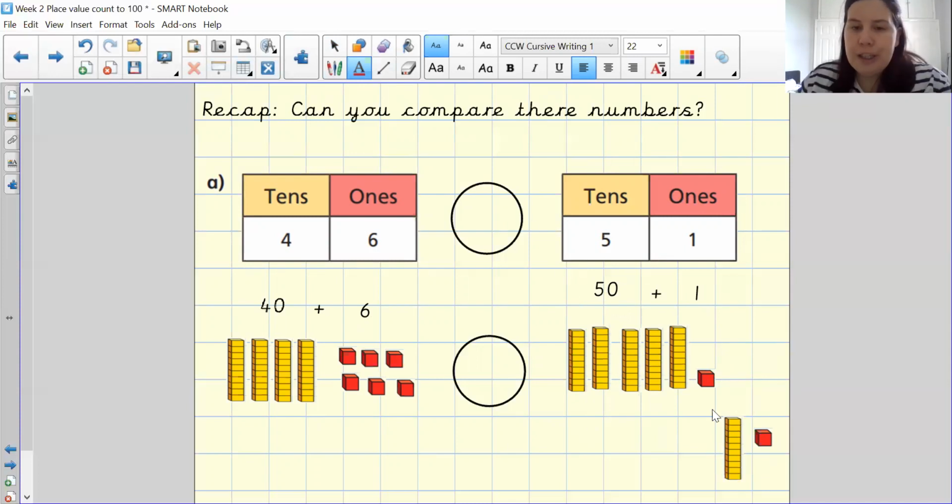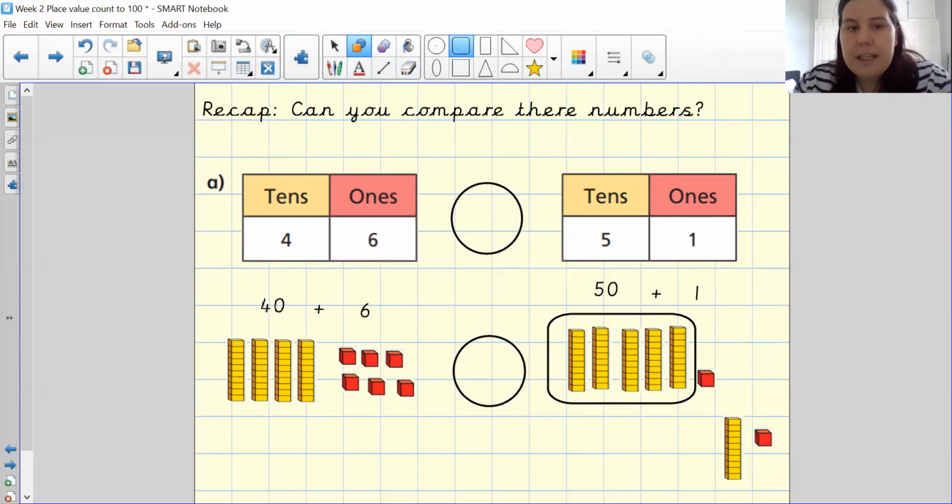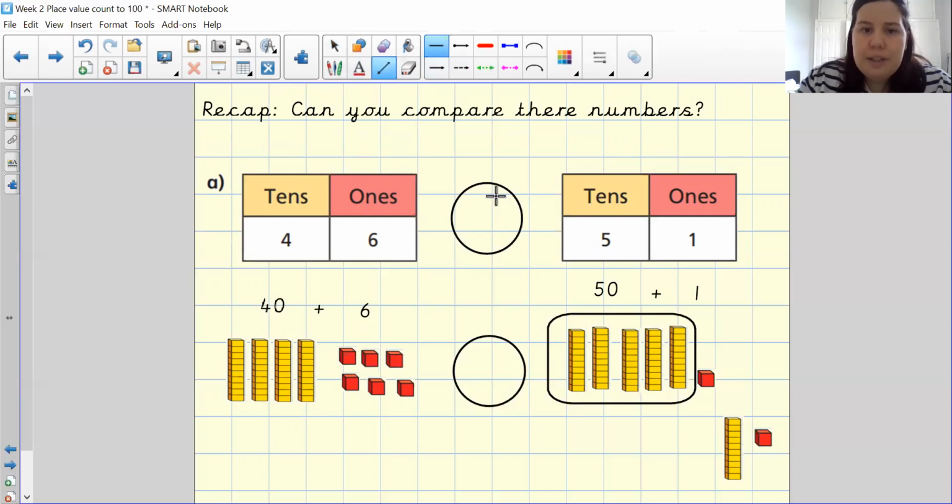That's the first thing you're going to look at. Well done if you have noticed that it's this side. The 50 is a larger number and it has more tens. So 51 is larger or greater than 46. So all I'm going to do is, I know that my crocodile eats the biggest number, and I can do the same thing underneath to represent.